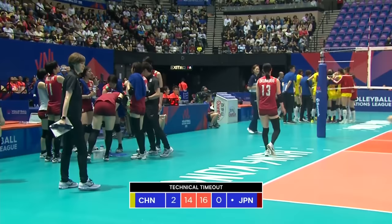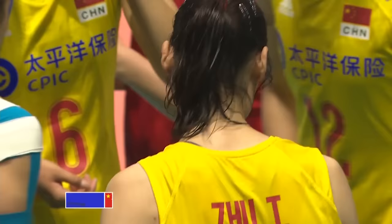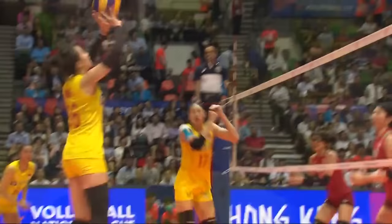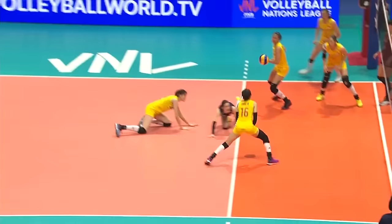Well, they are sticking to the task and have that two-point advantage in this third set. We expected it to be a close battle, with both having won four matches so far on the VNL. Zhu Ting, more words of encouragement from Captain Fantastic. And what a wonderful captain she is.